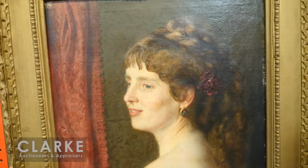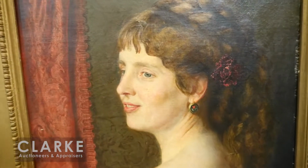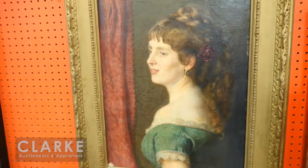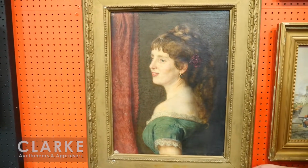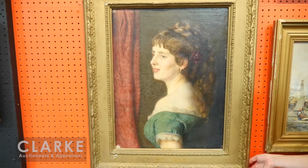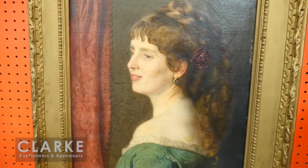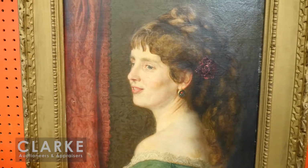So here we have a fantastic portrait of a woman looking over her shoulder, but what's interesting about this is there's a beautiful inscription on the back that indicates that this is a painting of the artist's wife done on her 36th birthday. So there's a personal aspect to it that I really love, but a fantastic piece. This is estimated at $2,000 to $3,000.